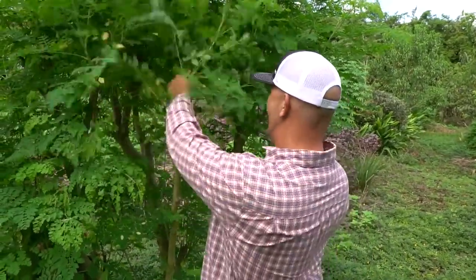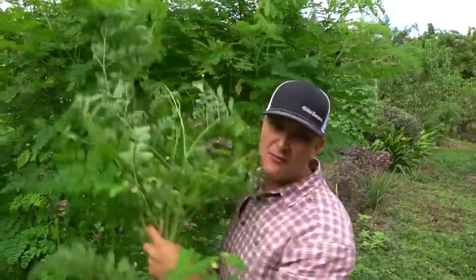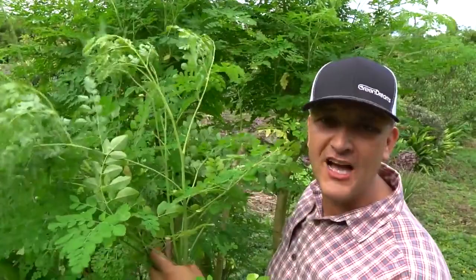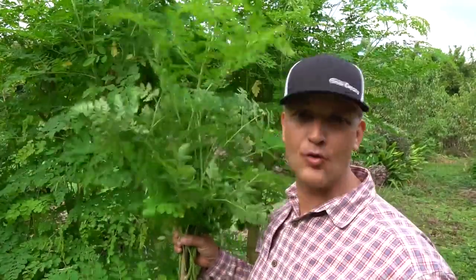I can easily just cut back this whole head here. It's also a very soft wood, so it snaps. I would say when the tree gets a little bit on the bigger side, it actually tends to get a little bit ratty looking. So keeping the trees pruned and smaller is definitely the better way to have a more ornamental tree, especially if you're going to be planting this thing out in the front yard.